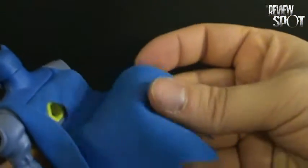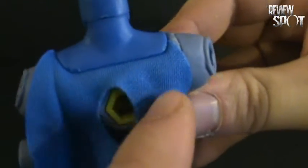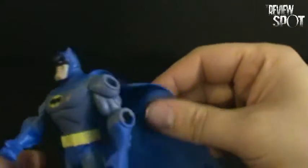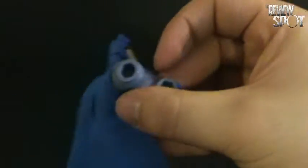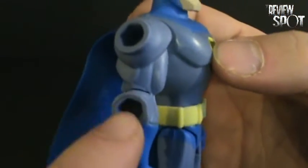What is also interesting is the fact that they've given him a cloth cape. So often we're usually getting the rubber capes with the DC Universe figures, so it is interesting to see a cloth cape. You don't see too many of these anymore. One other thing nice as well, and the reason why I don't usually like cloth as much, is the fact that on the figure it looks separate, like it doesn't look like it's part of the same figure. Usually the coloring is a little off. I have to give them credit though that the fabric color is almost exactly the same as the cowl color. So that's nice.